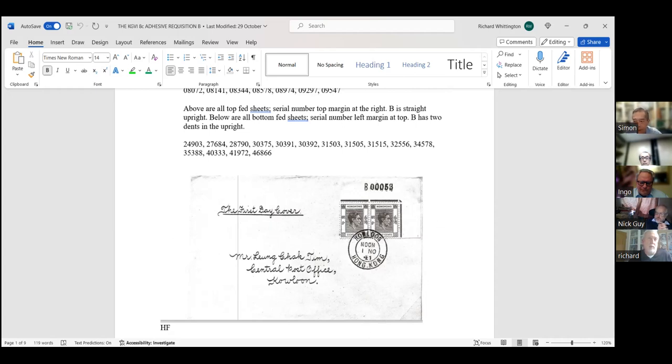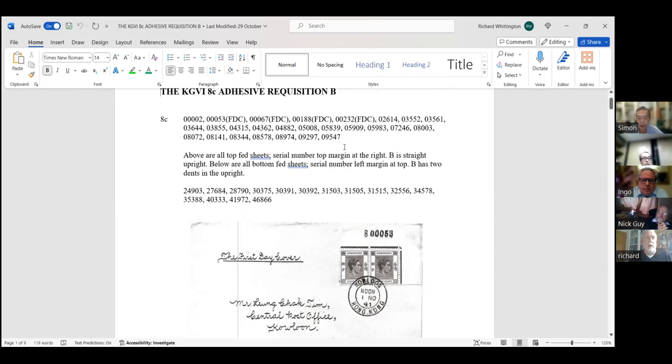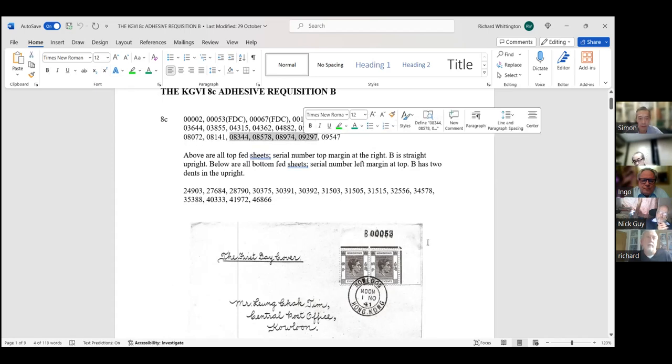Let me check my record. The requisition numbers of those few covers having that definitive all start with B0800 something. Yes, I think they're the ones up here. So that's just for your reference.